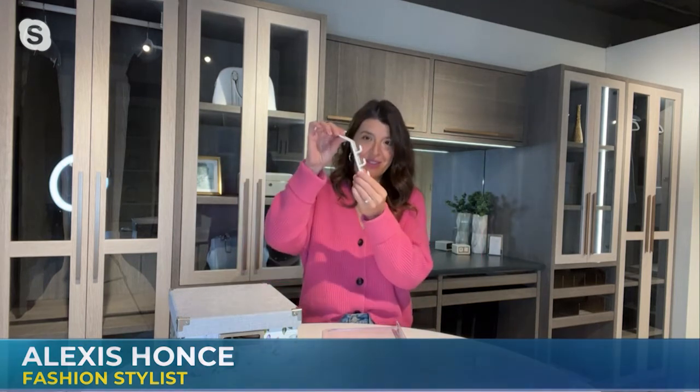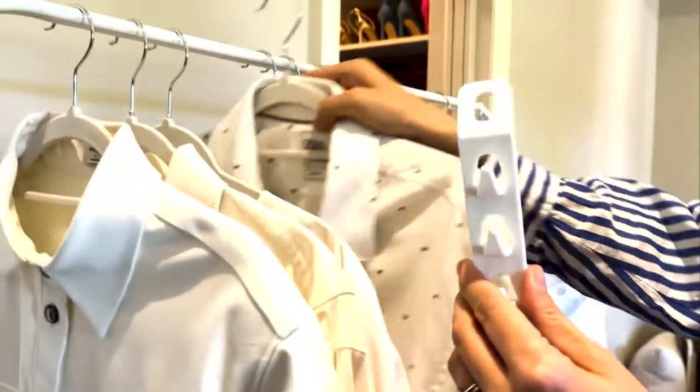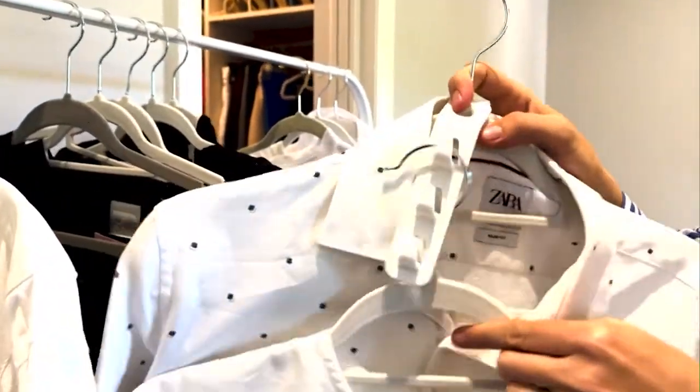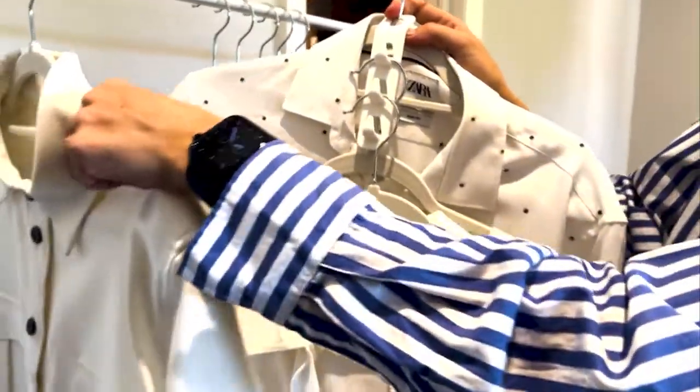Okay, so whenever I go into a client's closet, the first thing I try to do is maximize your hanging space, and you're actually going to use this little tool here to hang clothes vertically. I found this product on Amazon, and it increases your hanging space by 3 times. All you do is clip it onto a hanger, and it has 3 other spots for your clothing to hang. So it's all going to hang nice and vertically. You're going to get a ton of room out of this.